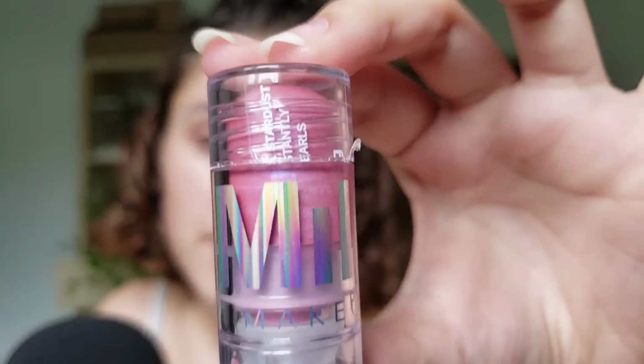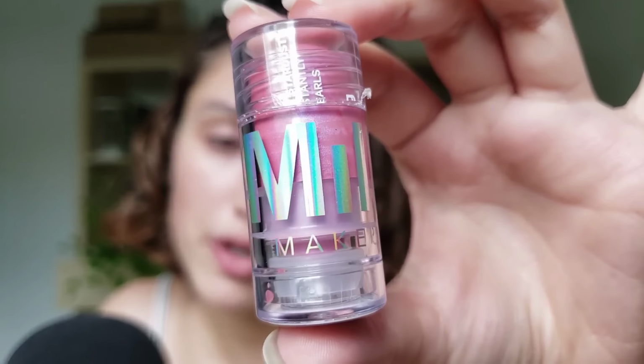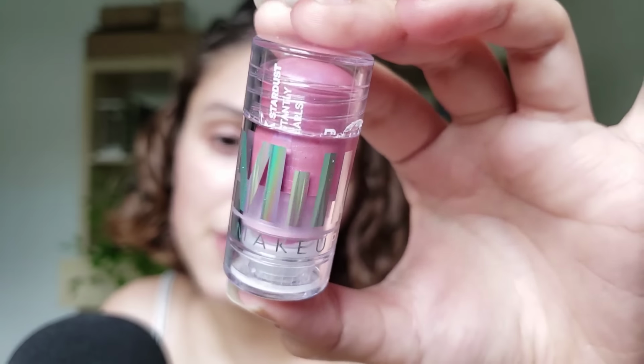I'm going to start with this milk holographic stick in the shade Supernova, I believe. You can use this as a highlight, or you can use it as a blush, which I'll probably end up using it as a blush.